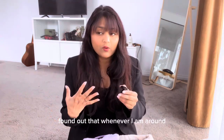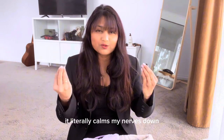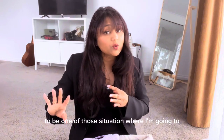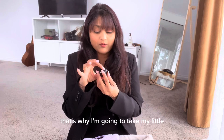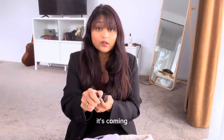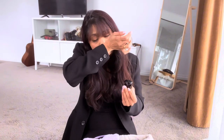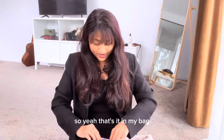Found out that whenever I am around nice fragrance, it literally calms my nerves down. So if this is going to be one of those situations where I'm going to panic or get stressed, that's why I'm going to take my little handy perfume with me. So I feel like, I'll just open it, put it on my wrist, and that will help me to get through the process. So yeah, that's it in my bag.